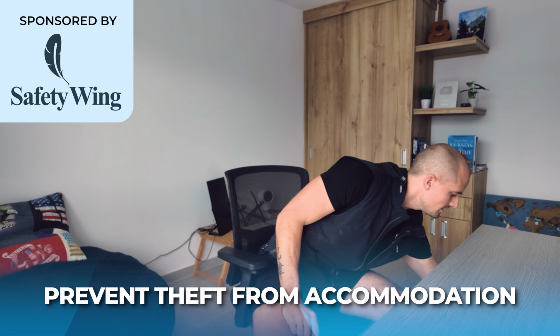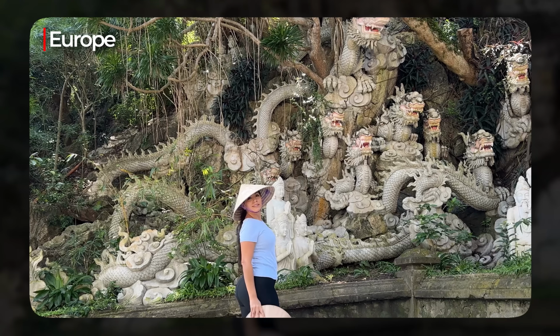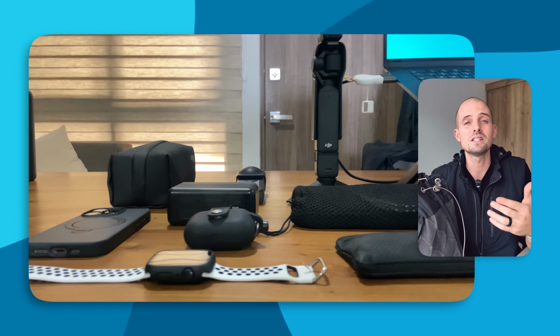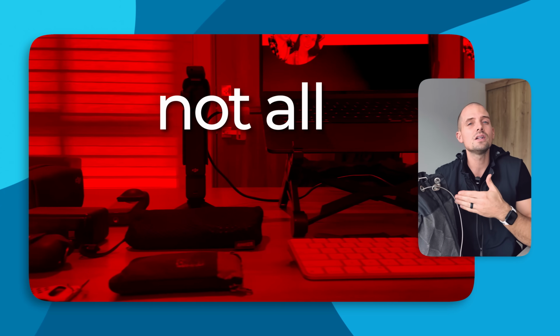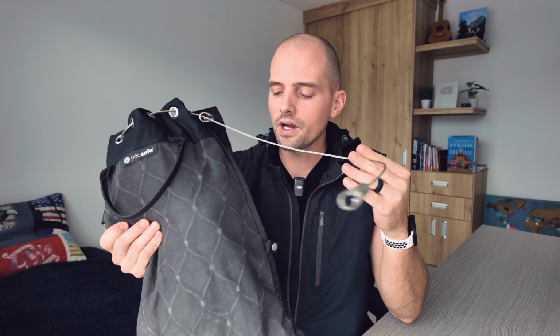The first is this bad boy that my wife and I used for years while backpacking through South America, Africa, Asia, and Europe. We were digital nomading and had some expensive equipment with us, and not all of our accommodations were what I would consider secure. But this wire mesh safe locks to furniture and fixed objects, which keeps our laptops and action cameras and passports safe while we're out. I think this is the large size, but they also have smaller ones.